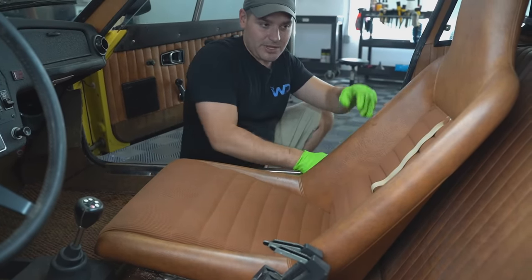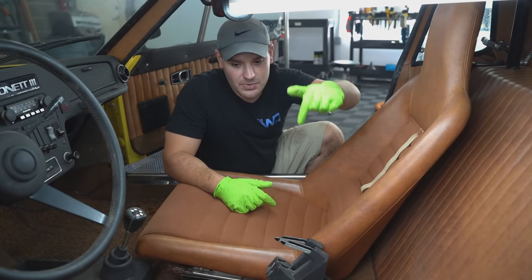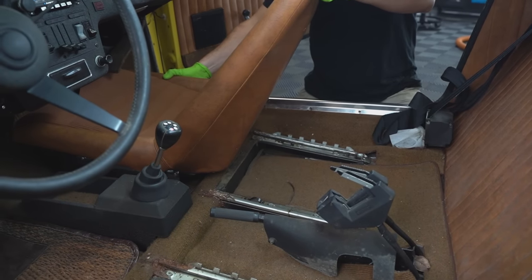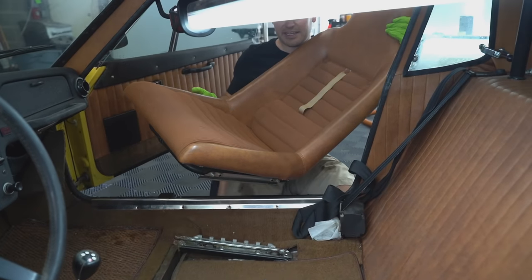Another interesting thing is you can't adjust these seats at all except for forward and backward. And usually to remove seats out of cars, we have to unbolt everything. With these, you just open it and just whoop, pull it out. And that's it. So these are super easy to take out and super lightweight.